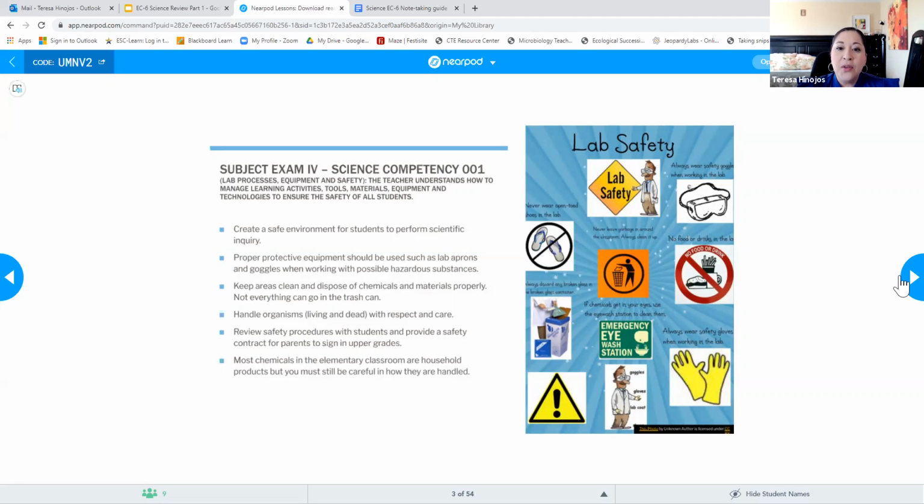In elementary school, the chemicals typically used are household materials, like vinegar, baking soda, bleach, food coloring, stuff like that. But even with that, we always want to make sure students are safe. That builds good practices, so as they move into the higher grades, they already know what the expectation is. You also want to make sure areas are always kept clean. We don't want clutter, because that can be a hazard as they get older and start working with Bunsen burners and hot plates.